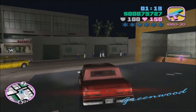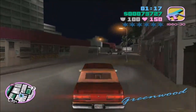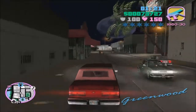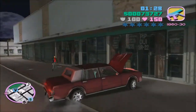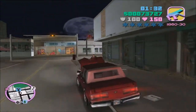Airport mission. Of course, I showed it before, but that was my problem. I didn't leave myself a car to escape in, and that's what ended up with me getting killed. Plus, I think I didn't have full body armor. Oh shit, I definitely want to repair this thing before I get there.